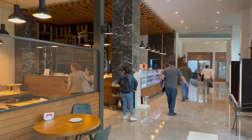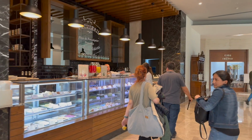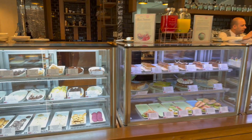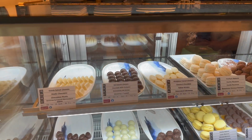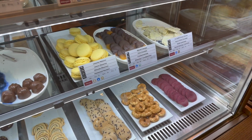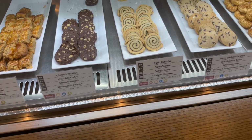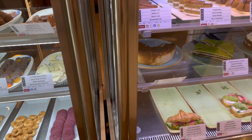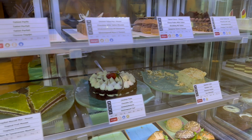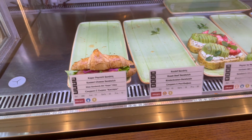And one of the areas we're coming to right now is the patisserie corner. On here you've got all types of different coffees, all types of different cakes, all types of different chocolates as well. If you like macarons, loads of different flavours. And there is always something different every day. Tropical fruit mousse. Some of the pre-made sandwiches that you can get.